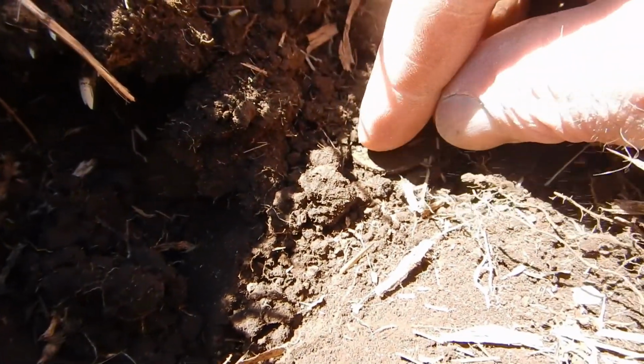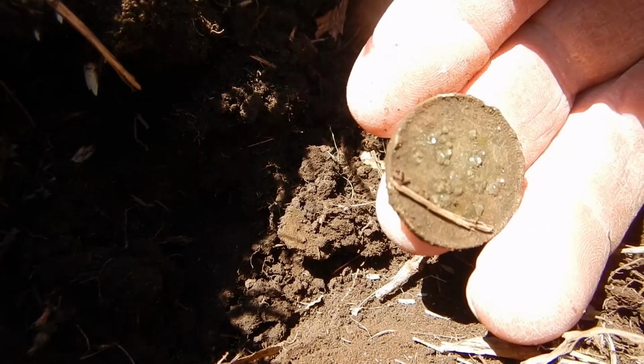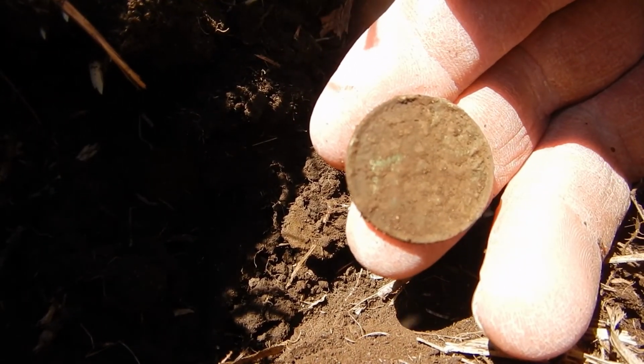And after a while, another great signal, and this looks like another halfpenny. Not in such good condition this time. This area produced much better than what I expected.